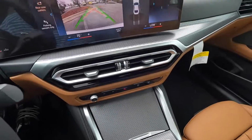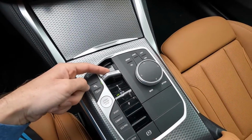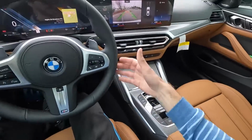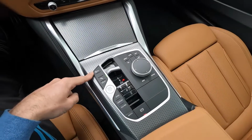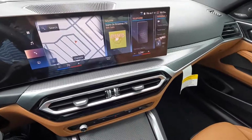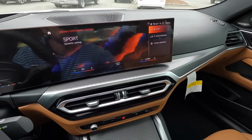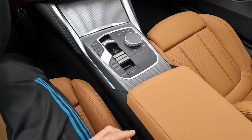And then if we put this into reverse, this just has the backup camera along with the sensors, of course. There's drive and sport mode, so that way you can use these paddles. Park's located on the back there, and then there's also traction control, your parking sensors, engine start-stop feature. And then there's a few different driving modes for this 430. So just depending on how you would like to drive, you can set that up as needed.